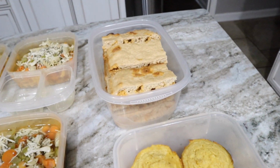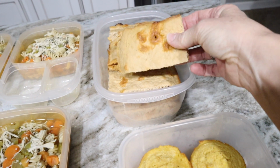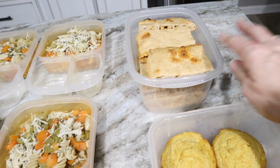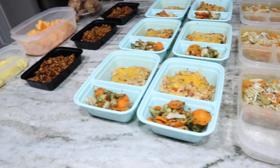And then Charlie actually found this recipe for these Weight Watchers Blondies, and we made those up. These are 4 points each, I think. Again, I will have it linked down below. And yeah, so overall, I think I have completed another successful meal prep.